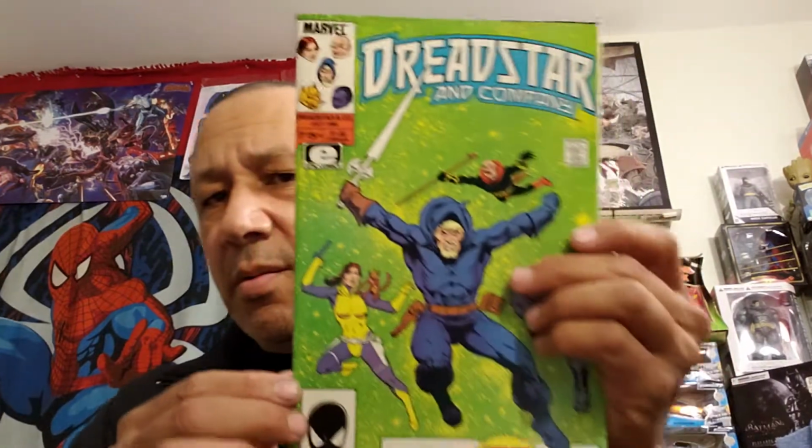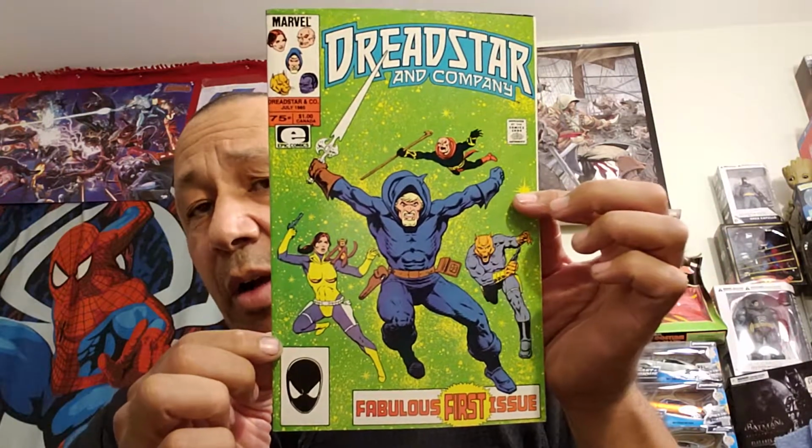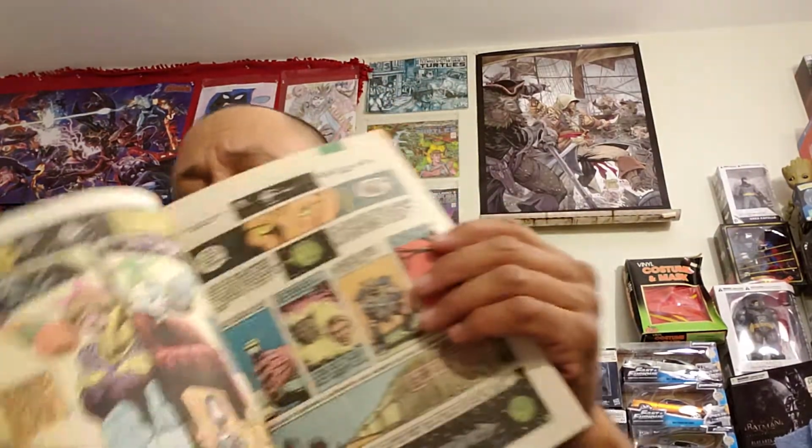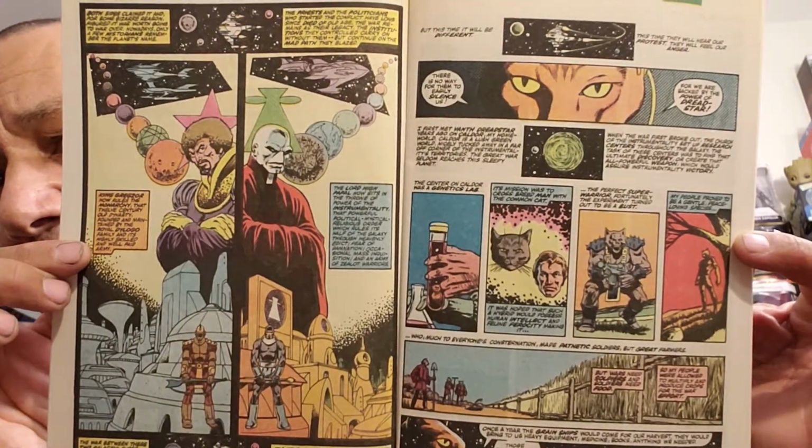And this was good. Dreadstar. I love Jim Starlin as well. So it's his fabulous first issue. I'll grab it. It's Dreadstar and Company, a little different than, I think, the first Dreadstar series. But nice artwork. Jim Starlin's always looking really good.